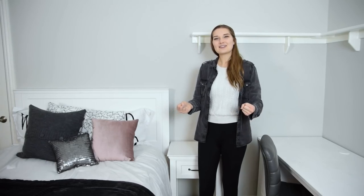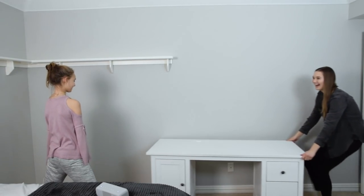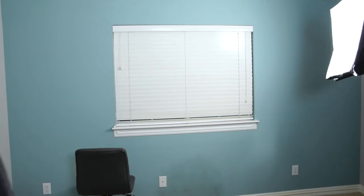I don't know, it makes it look a little more... I don't know. Oh, that was? Okay, cool. So. What? Okay. Sure. Your room looks bigger. I know, my room looks a lot bigger. I mean, that window looks smaller.